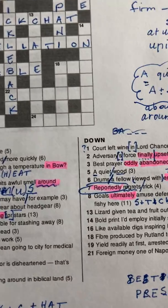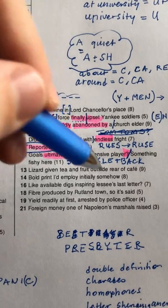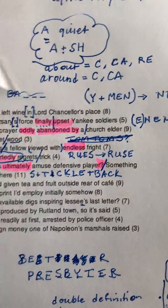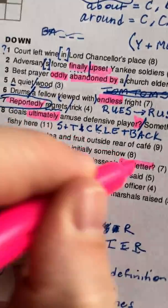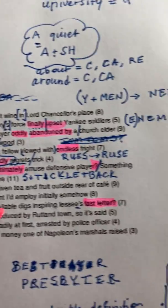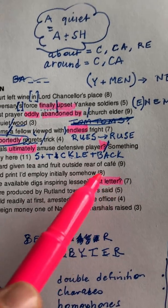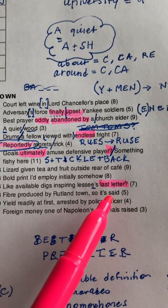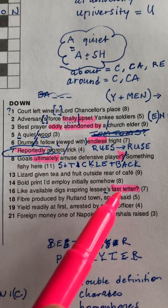How about 16 down? Like available digs, inspiring lessee's last letter. Well, I will be in a lot of trouble if lessee's last letter doesn't literally mean the letter E. But now I'm thinking, no, okay. A very common thing to do in a puzzle would be that actually the definition was "letter." Maybe it was epistle or something like that, because lessee's last could also give me the letter E.